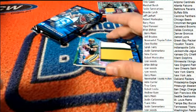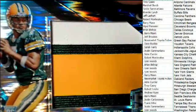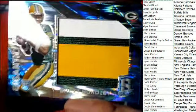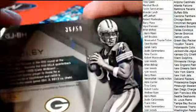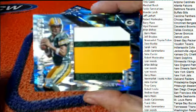We might get one out of this box. Nice going for the Saints owner, Ryan W. Here we go. What else is coming out? There's a Brett Hundley. And a nice pull for the Packers owner. Way to go. And congrats, Toyota Fulton. 36 of 50 on the Hundley. Nice jersey patch. Gigantic jerseys.